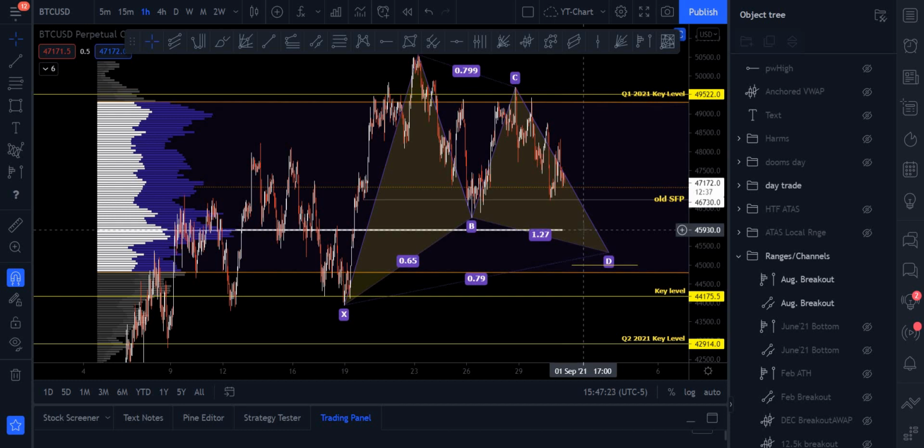And I don't really know if there's a ton of support there as of right now. I would really want to see another swing failure pattern and some strength entering on volume in order to be taking long. And it's the same for this region, guys. I will be monitoring the region. I would never blindly set as I do leverage trade.